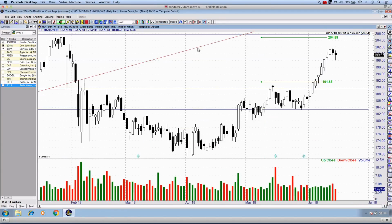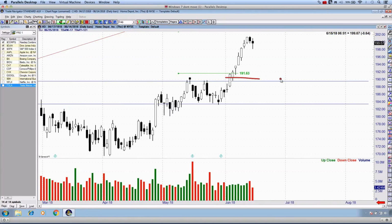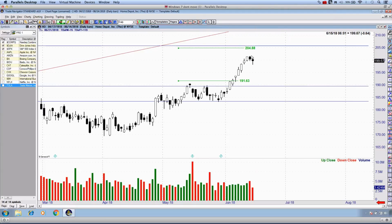Also, HD. This is something that we've been interested in, the breakout above 191.63. You can see it's tried to continue this week, but at the same time, it's beginning to throw up a bunch of reversal candlesticks. I personally don't think it is going to reverse. I still think it's going to run all the way up to 204.88. We are more or less at that psychological round number. So surprise, surprise, you see it working out again, gravitating around $200 per share.